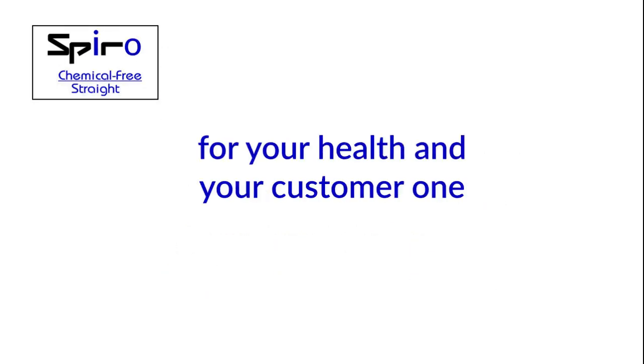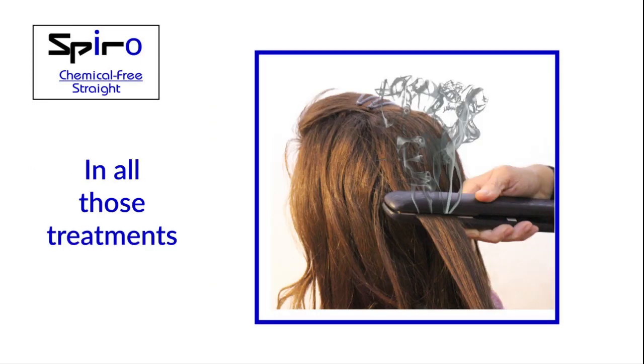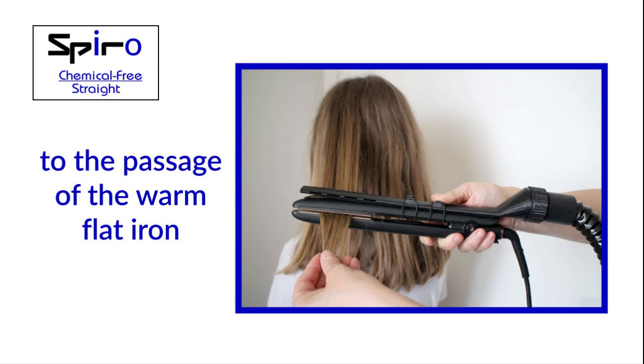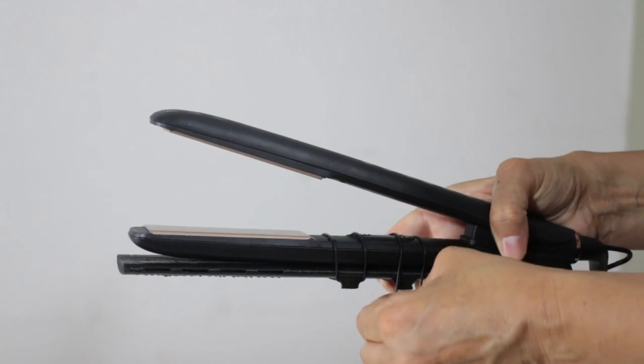And your customer one. Indispensable in all those treatments which emits chemicals to the passage of the warm flat iron. Very easy to apply. Adaptable to all flat iron.